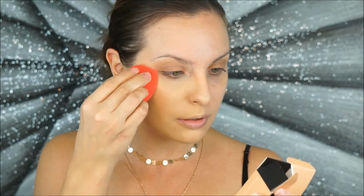The coverage on here is actually really nice. It's pretty medium coverage, but it looks like I'll be able to build it up. So let me just get in here so I can see better. So I'm just gonna continue blending this side out. It says this is an oil-free medium to full coverage foundation to achieve a flawless, even satin matte base. Delivers comfortable coverage with long-lasting wear. The creamy, buildable formula melts into the skin for a flawless looking complexion all day.